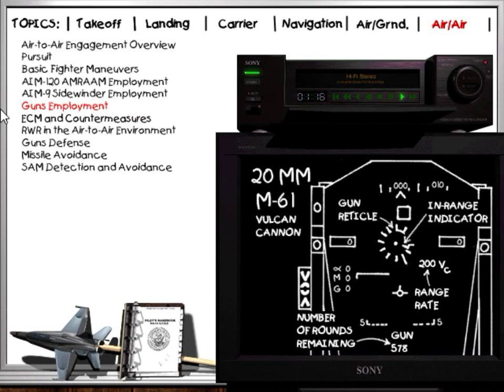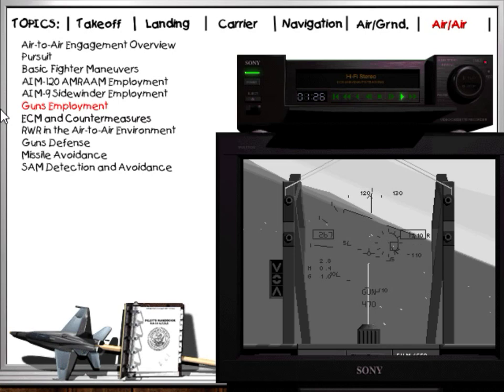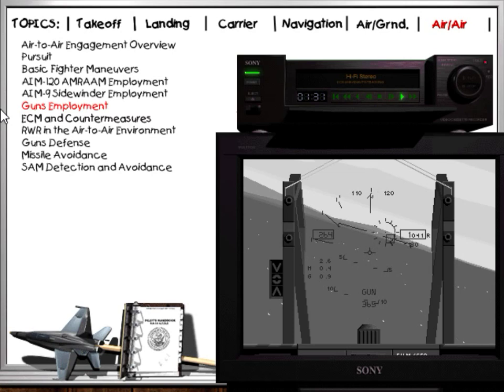Tracking your target with the target designator box, maneuver to bring the box inside the reticle. When in range and the target designator box is in the pipper, you will receive a shoot cue. Hold the trigger for about half a second to a full second. The key is to be able to do it against a maneuvering opponent.